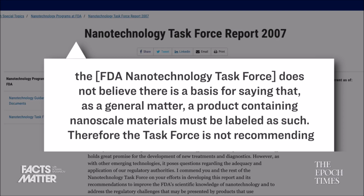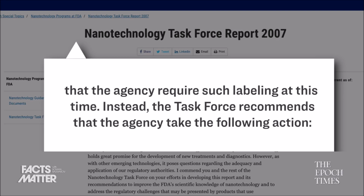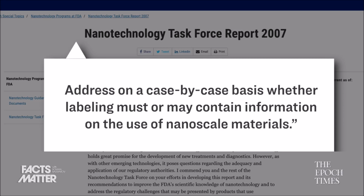Therefore, the task force is not recommending that the agency require such labeling at this time. Instead, the task force recommends that the agency take the following action: address on a case-by-case basis whether labeling must or may contain information on the use of nanoscale materials." That is, quite frankly, rather cool.